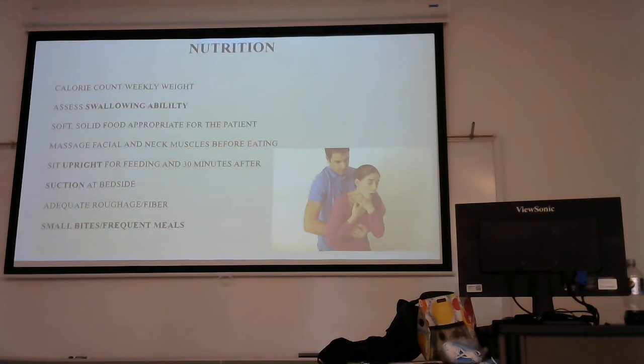Not too hot. And as they have trouble, you need to check on their swallowing abilities. They may need to go to thickened foods. They definitely need small portions, small amounts, several times, because it taxes them, it uses up a lot of energy to eat. So small, frequent meals are better. Of course, we know about upright for 30 minutes, and check that swallowing. Calorie counts and weekly weights. We want to be sure we're keeping enough weight on them.